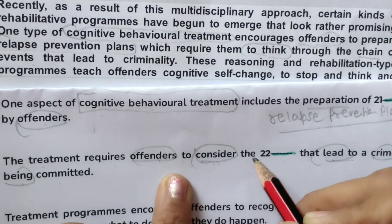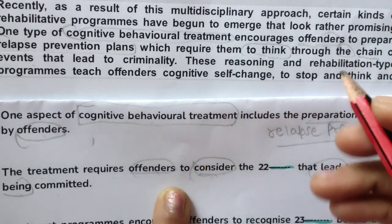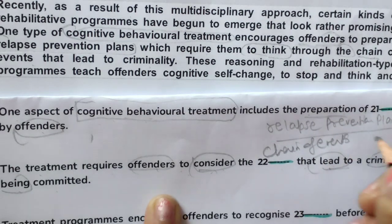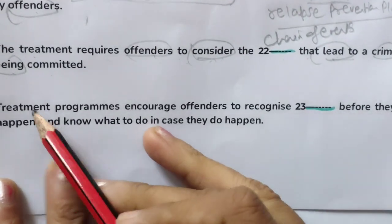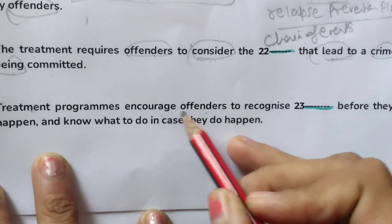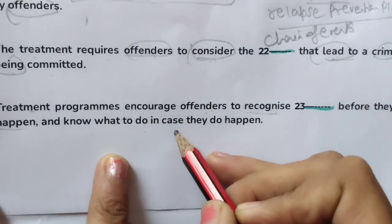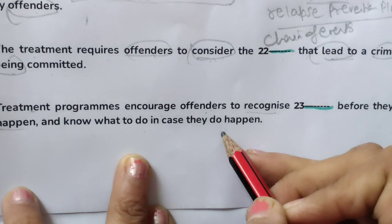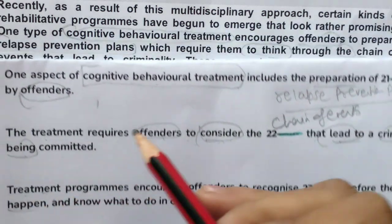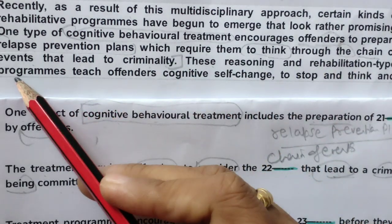Offenders to consider, the word is also there. Consider means to think. A chain of events, I will just write here chain of events. Okay, now next number 23. Treatment programs encourage offenders to recognize before they happen what to do in case they do happen. Okay, so let's read it here. Treatment programs.